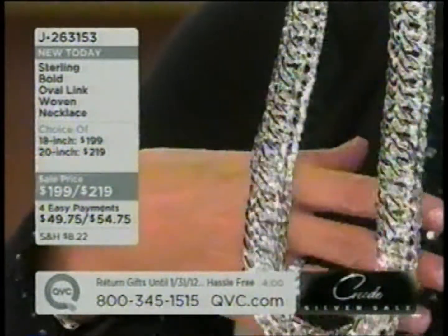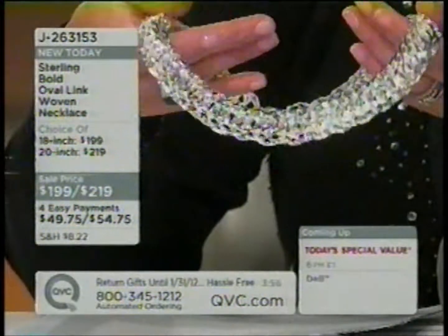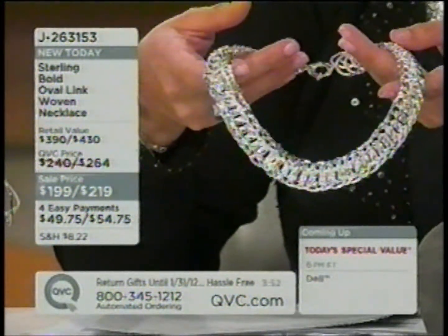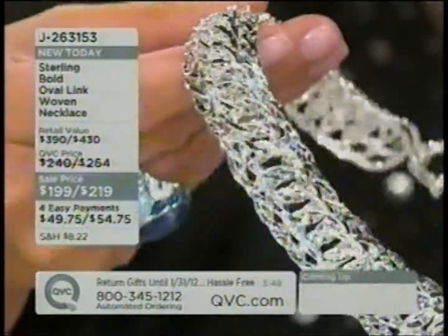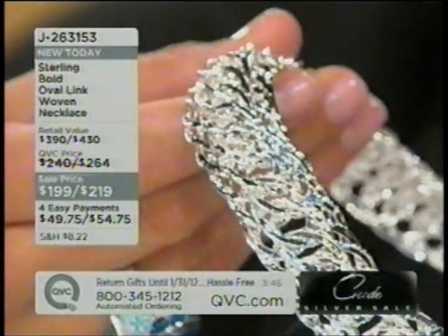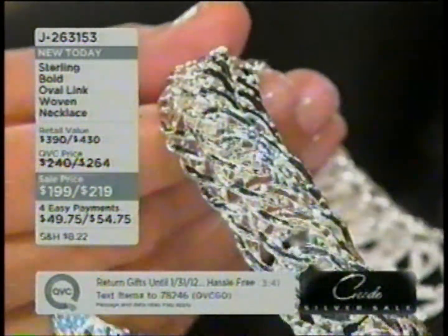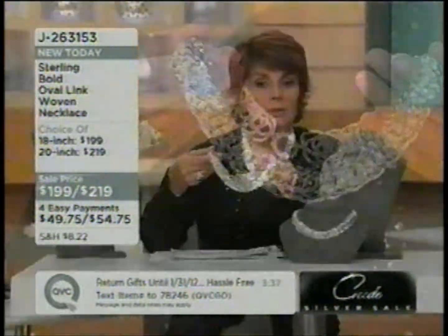And the value for this, you guys, I mean, if you were to see this in a jewelry store, a 20-inch necklace, almost 50 grams of silver, do you really think it would be $219? I don't think so. $219 doesn't buy you a lot in the jewelry world outside of QVC. Here it buys us the biggest, boldest necklace that I have. There's only 300 left in the 18-inch, 400 in the 20-inch.